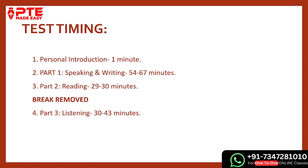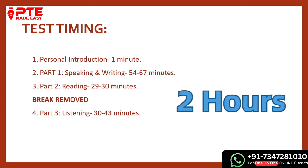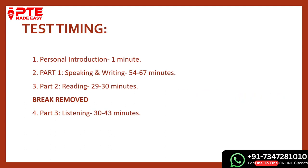Now the whole test is conducted in around 2 hours. Earlier, it used to take somewhere around 2 hours and 40 minutes. So that's why the break has been removed.